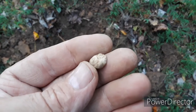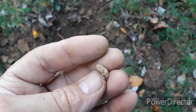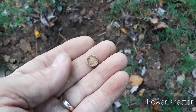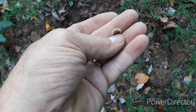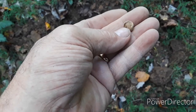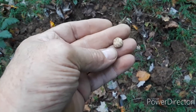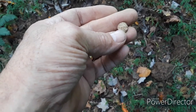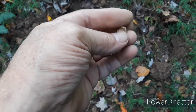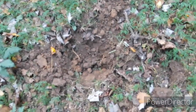And that's Civil War. It's all part of a small pistol ball. I figure it's got to be pistol. A little bit small in diameter for a .58 or, what, the round ball. So that was a small pistol ball. Okay, bullet up.